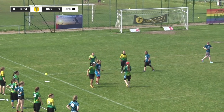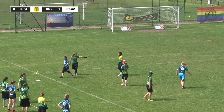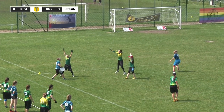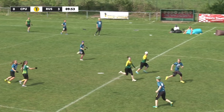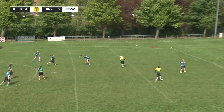It's a lovely play by number 11. She instantly takes off deep, but there's no handler there to pick it up and shoot it. It's a nice block, getting big, making yourself big. We talked a lot in previous games today about making yourself big on the force. As that Huck comes off as well, number 77's got the disc. Moving the disc upfield, following the play up well.